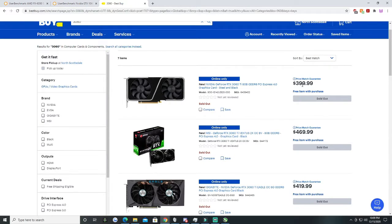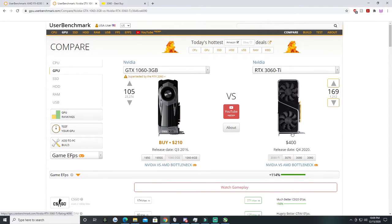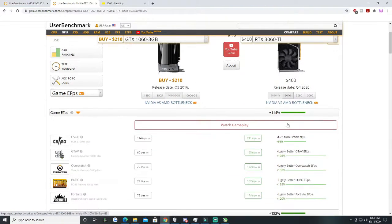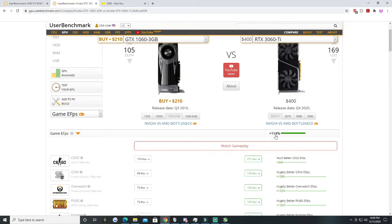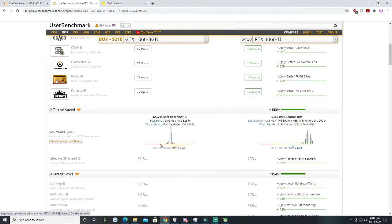And you can see I even checked it right here. They are sold out right now, but expect them to be coming up soon to be sold. With the 3060 Ti, basically what you're getting is a 114% increase from what I have, which is insane. We're talking about everything is better. This is rank number 15. This is rank number 79.